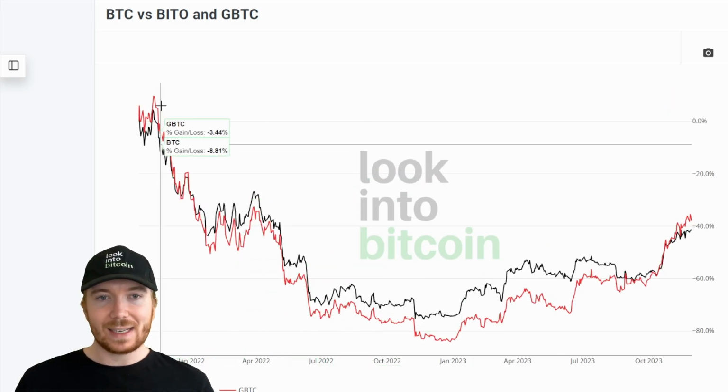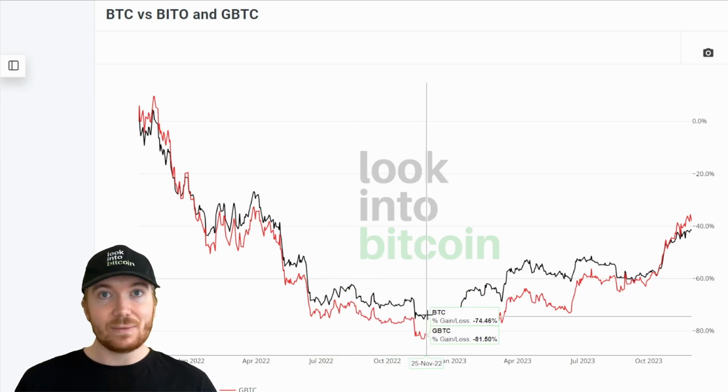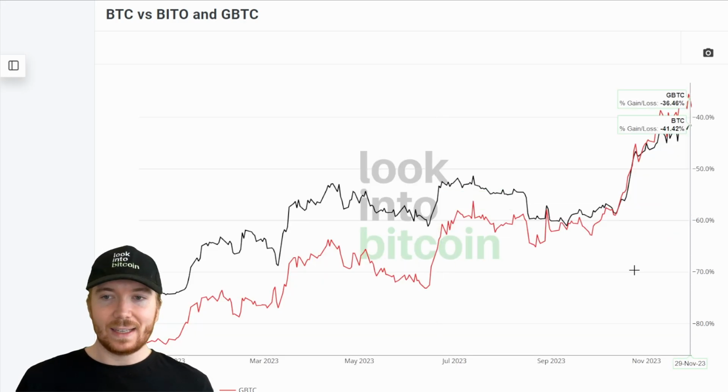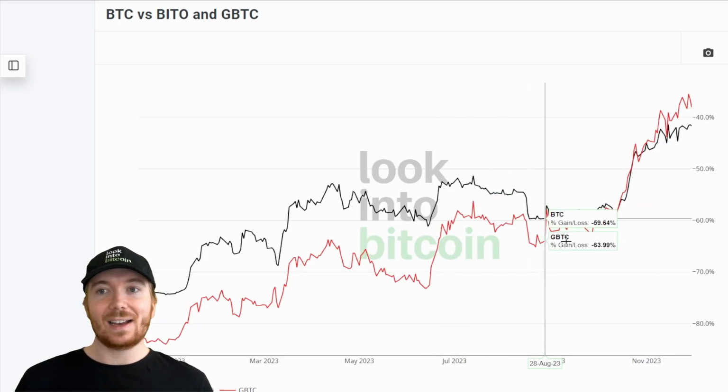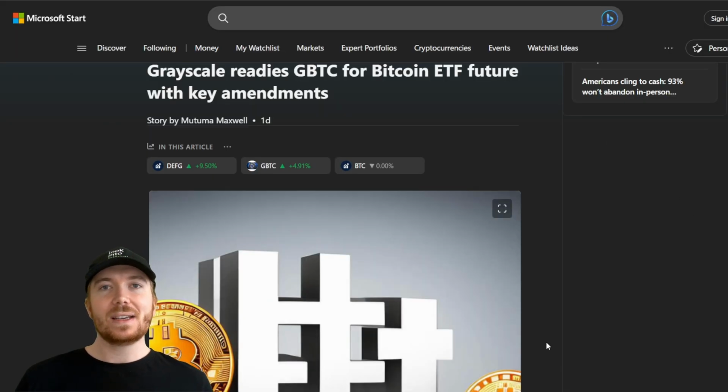If we zoom out here, we can see that at times it was potentially valued above BTC's price, but over the past few years it actually traded significantly lower than BTC. But that was until recently when we saw GBTC actually start climbing above BTC's underlying valuation. And this is because they've actually been attempting to reclassify GBTC as an actual ETF, with other large-scale institutions, most notably BlackRock, applying for Bitcoin ETF approval.